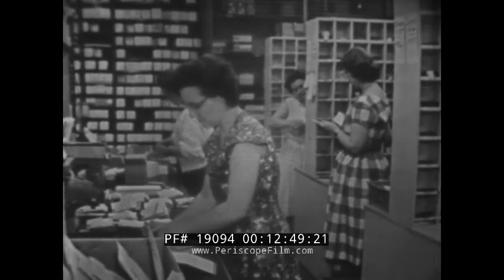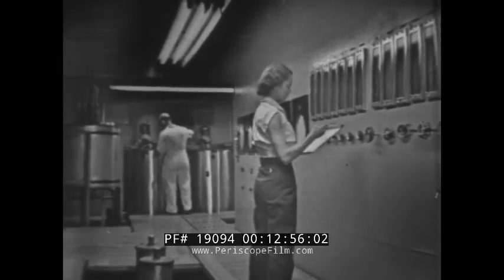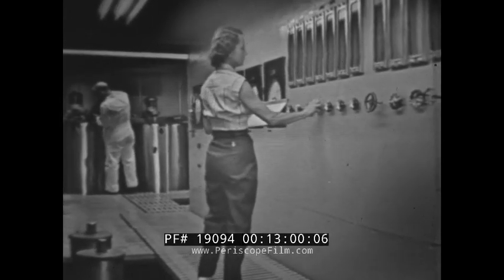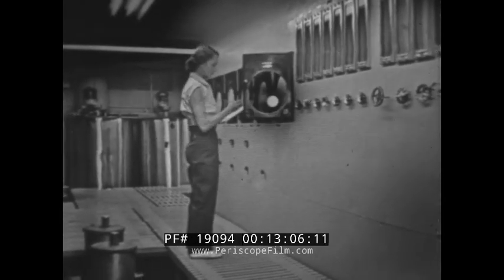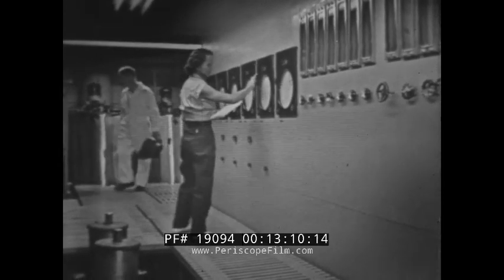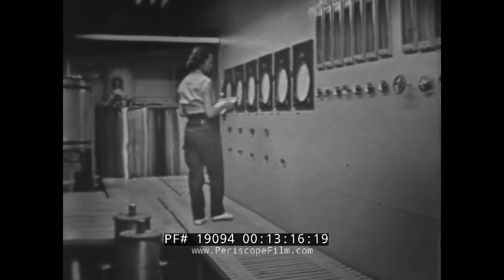Our number 3 camera has now moved from the duplicating department to the processing plant. Film exposed in the camera room can be processed here the same day. And this was the second plant outside Eastman Kodak Company to process Kodachrome color film for its own use. The control panels here meter the flow of solutions to the processing tank upstairs and provide electrical controls to maintain temperatures within 1/10 of 1 degree.